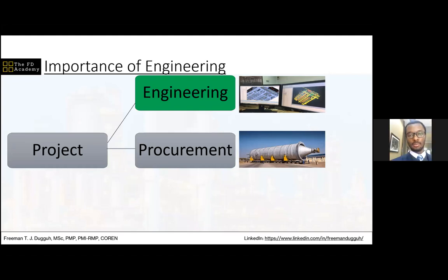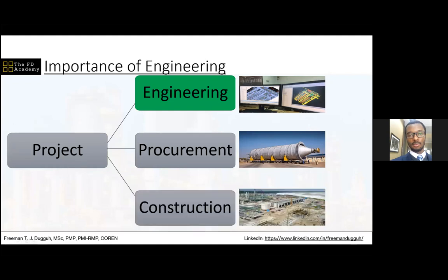All right, so as I was saying, in the procurement phase is where we procure the equipment and the materials that were designed by the engineering phase, right? And then we have the construction phase where we go to the construction site and we erect the equipment and the materials that were purchased by procurement according to the designs and specifications of engineering.